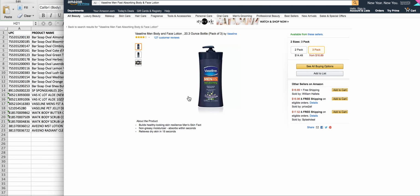Let's check this one. It says fast absorbing in the picture. Third party, no ranking. If it says a ranking like this with many categories coming after the other and no ranking here in one category, that doesn't work for us either. Okay, I think 20.3 ounces. We have one here.